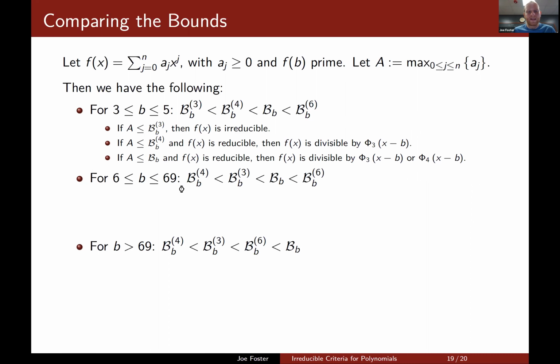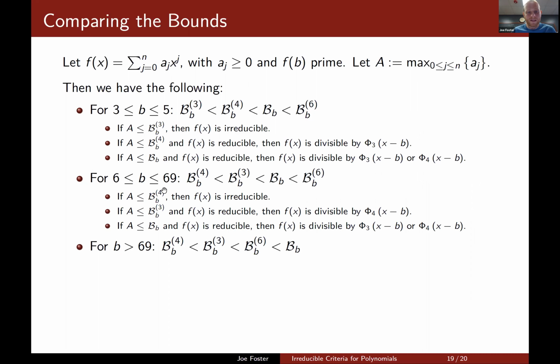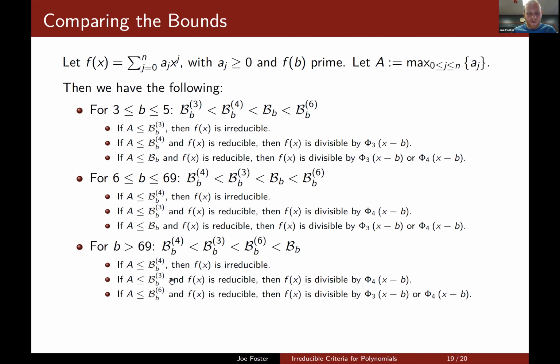Between 6 and 69, the statements are pretty similar. Obviously, because BB4 and BB3 swap places, the first factor that we could possibly have is now going to have to be phi4 instead of phi3. And then for b bigger than 69, again, it's very similar, but BB and BB6 have swapped places, and that also gives us our 4th bound so that we can also talk about when f is divisible by the 6th shifted cyclotomic factor as well. And so this is what we've proven. Based on a single prime value that f takes, the coefficients completely determine whether or not this polynomial is going to be irreducible, depending on where that prime value happens, just by looking at the coefficients.